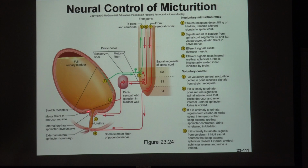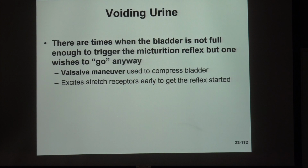This is what it looks like. And again, we talked about this. As the urinary bladder gets full, the stretch receptors that are found in the wall send a negative feedback loop to the brain in the pons, sending a response back to allow for, number one, the relaxation of the detrusor and the triggering of the trigone muscle. Okay.